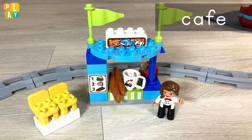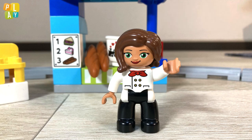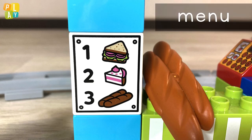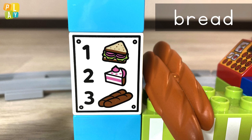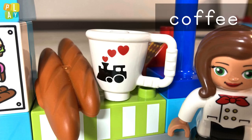Now it's time to visit the cafe. This is Maria who runs the cafe. Hello, Maria. Let's take a look around. There are some chairs. Here is the menu. You can buy sandwiches, cake, and bread. Here's some of that nice bread and a big cup of coffee.